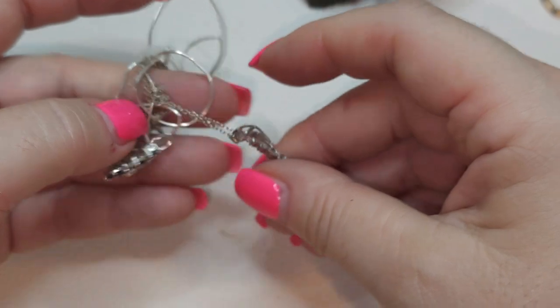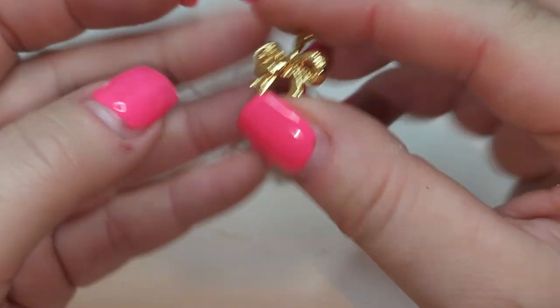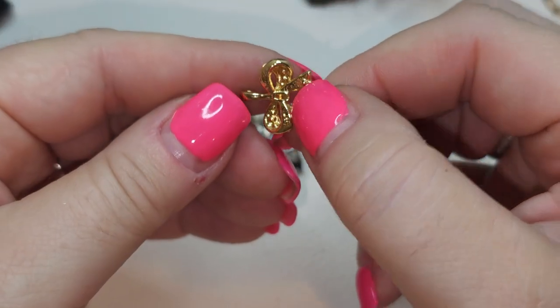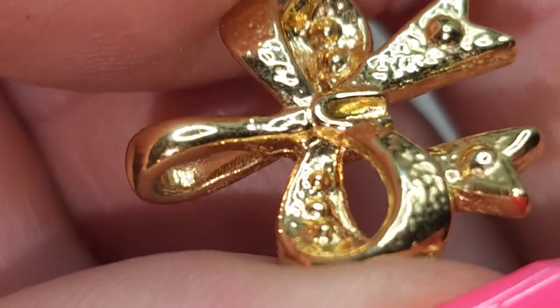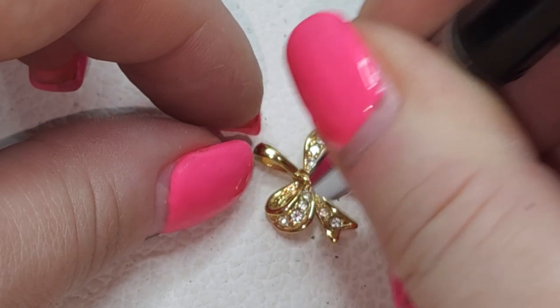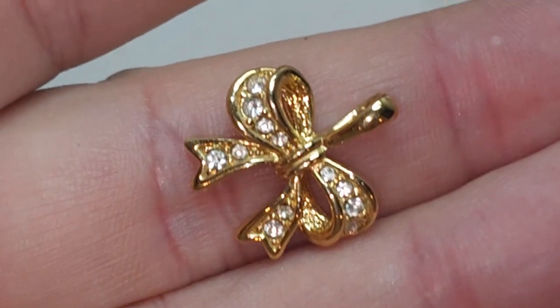Now, what is this? Okay, here we have a gold tone bow with rhinestones. I think it's gold tone. I don't see anything. I don't even think it's glass, guys. Yeah, it's just a gold tone bow with rhinestones.